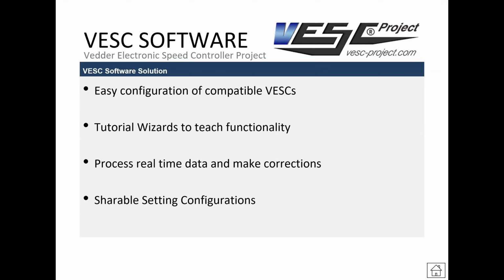So as Keith touched on before, the wizards pretty much allow for a more thorough understanding, and they reinforce the tools that are at the user's disposal. The VESC tool also has various fields for battery compatibility, current calculations to better guide the user and create boundaries unique to each user setup.